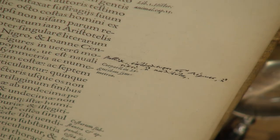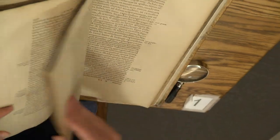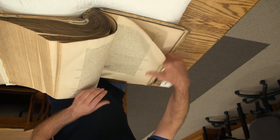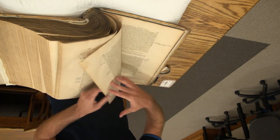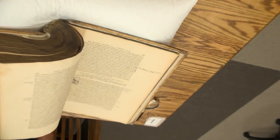Jump ahead 600 pages to page 789, and we see another example of annotation, and this on a contested matter in Galen. Same hand, the passage is marked off.